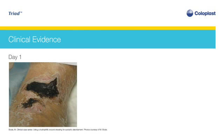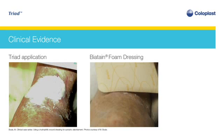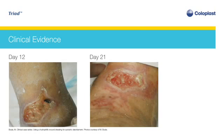The patient in this case study had 2 pressure ulcers, both covered with thick black eschar. Autolytic debridement was initiated using Triad. A secondary dressing, biotin foam, was used to absorb the liquefied necrotic tissue. Dressings were initially changed 3 times a week and then decreased to twice a week. After 1 week, the smaller wound was free of necrotic tissue, and after 3 weeks, the larger wound was completely debrided.